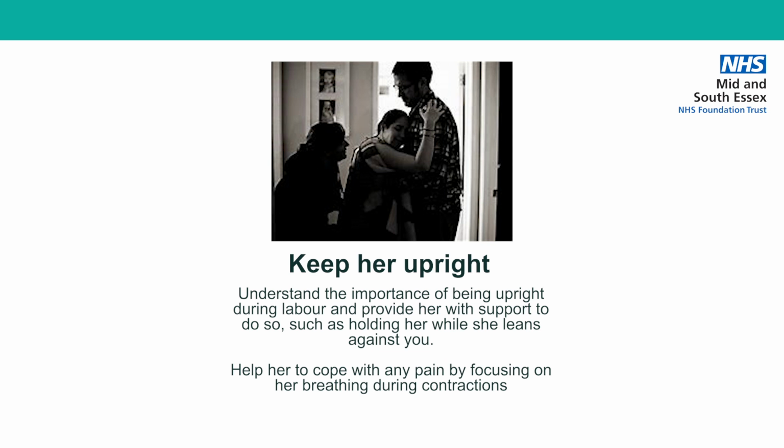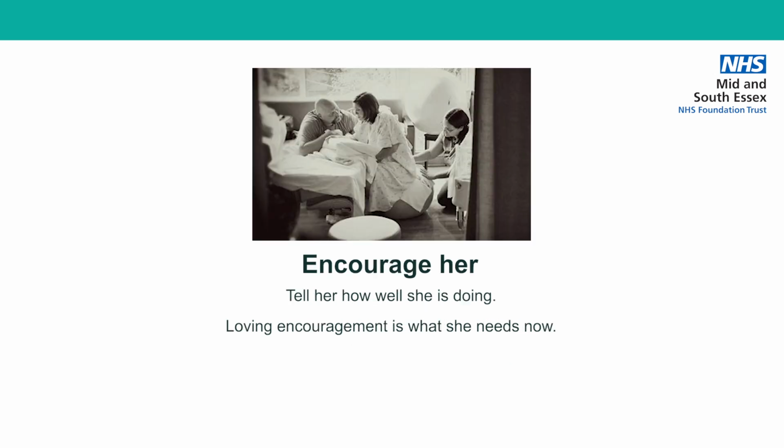Understand the importance of being upright during labour and provide her with the support to do so, such as holding her while she leans against you. Help her to cope with any pain by focusing on her breathing during contractions. Tell her how well she's doing. Loving encouragement is what she needs now.